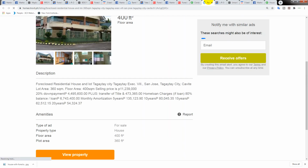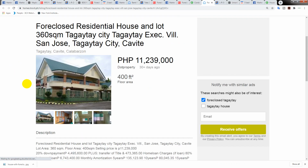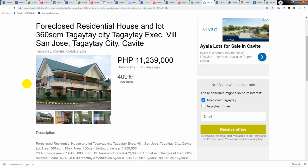And honestly, make a bid. Offer 80,000 peso per square meter. You might be in luck and buy it for an absolute bargain. Mate, offer 6. Why not? You may as well. It's a foreclosure.